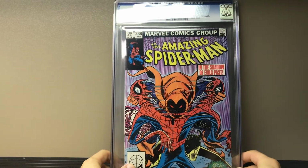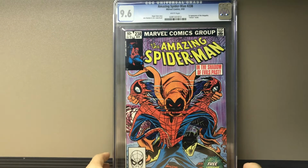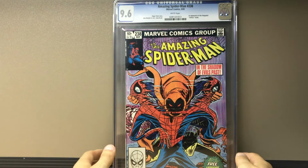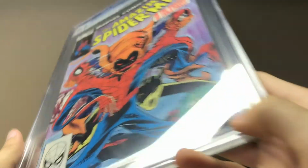I'm not going to mess around with it, because when I feel like a book can't receive the 9.8, I'm not going to waste or throw away money for it. I really do feel that this book deserves the 9.6. It just has absolutely gorgeous covers, corners too. Like, look, it's so sharp. The book is really, really flat, and it's just a nice looking book.